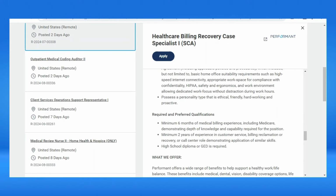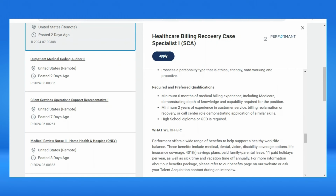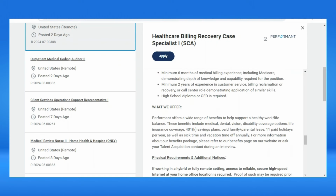And by going down to the required and preferred qualifications, it lists a minimum 6 months of medical billing experience, including Medicare, demonstrating depth of knowledge and capability required for this position, a minimum of 2 years of experience in customer service, billing reclamation or recovery, or call center role demonstrating applicable or similar skills. High school diploma or GED is required.